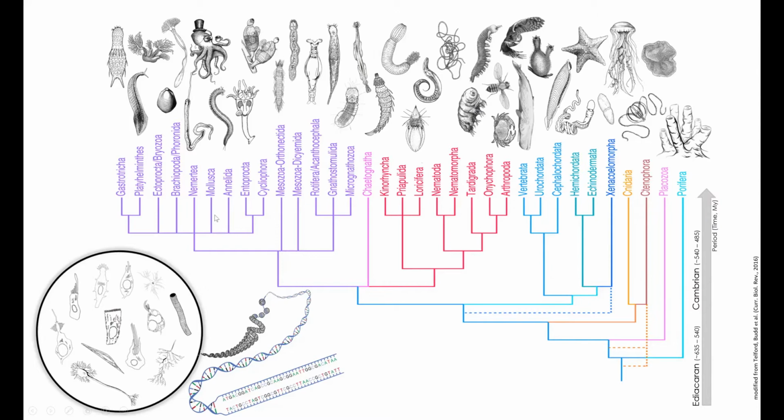So for example, according to this tree, if we want to find the common ancestor between an earthworm and an octopus, we will have to go here. But if we want, for example, to find their common ancestor with a fly, we will have to go far back, and even farther back if we want to find the common ancestor with a vertebrate like a whale, a bird, us humans, we will have to go here. And we can go way, way, way far back until at a certain point, probably we will find a unicellular organism from which all these animals descend.